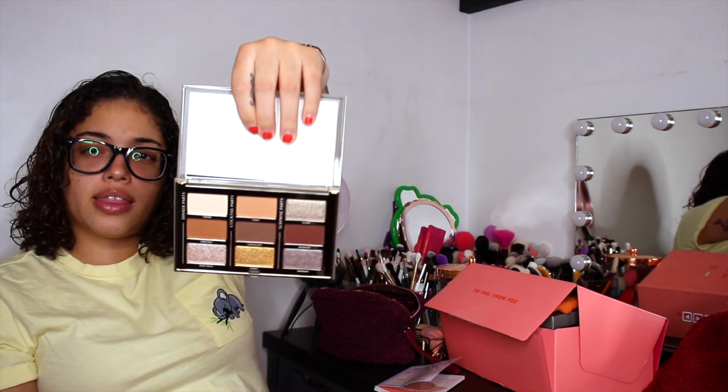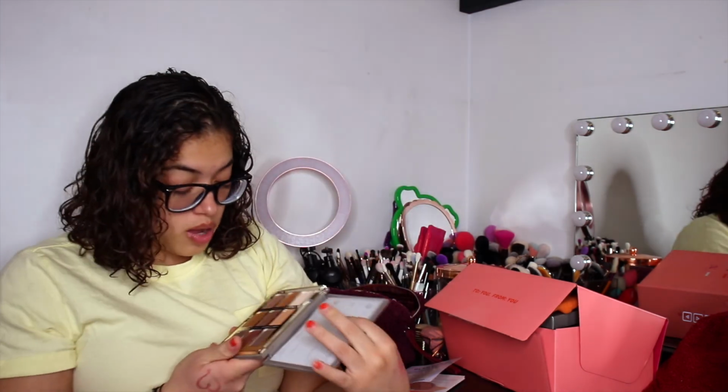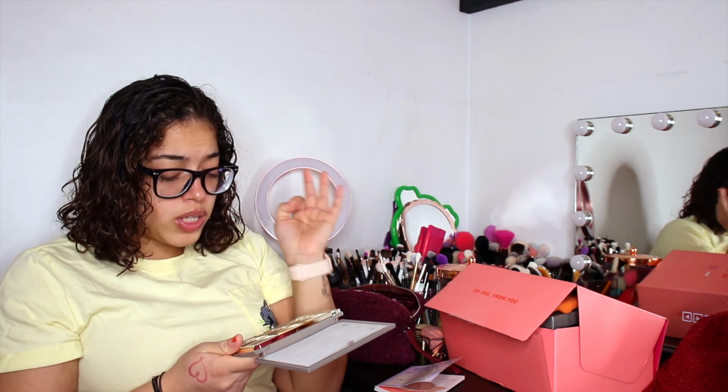It's a very neutral, kind of pretty palette. I think it's really nice. It looks very luxurious. It's really, really pretty. The shades are cream, toast, silver, chestnut, chocolate, redwood, rose gold, honey, and bronze. I feel like it fits the theme. It's called dinner. Oh, this is the dinner party one. I feel like it fits the theme of a dinner party.